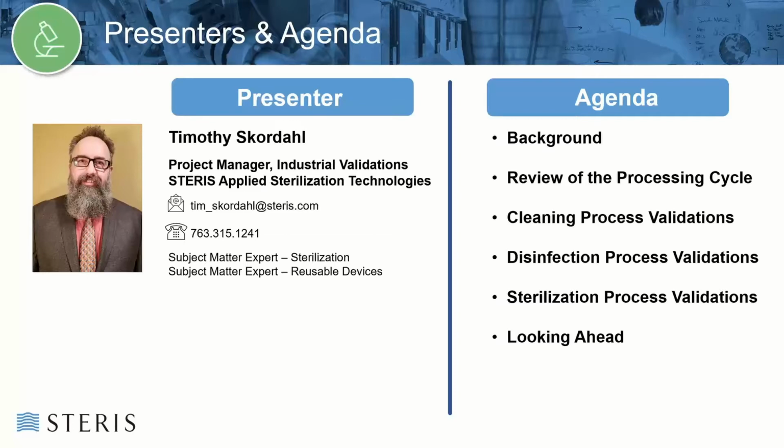Our presenter today is Tim Skordahl, a project manager for reusable devices. Tim has served as a project manager at STERIS since May of 2015 in the Industrial Validations Group with a focus on steam sterilization and reusable devices, and is currently the subject matter expert for moist heat and dry heat sterilization, and also for processing of reusable medical devices. Tim provides technical and sales support for new projects, working closely with customers, account managers, and other groups across multiple business segments within the STERIS organization to answer questions, provide cost and timeline estimates, and to ensure resources are available to support new projects. Tim is involved with AAMI and ASTM standards organizations and has over 20 years of experience with process validations and medical device manufacturing and sterilization, having served in various roles at Viromed Laboratories, Laboratory Corporation of America, Biotest Laboratories, and the last 10 years here with STERIS.